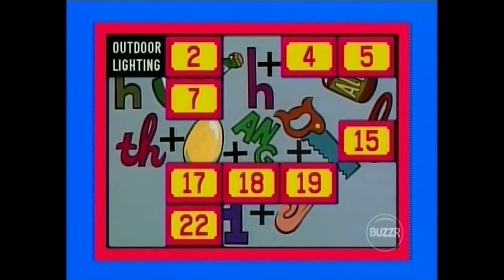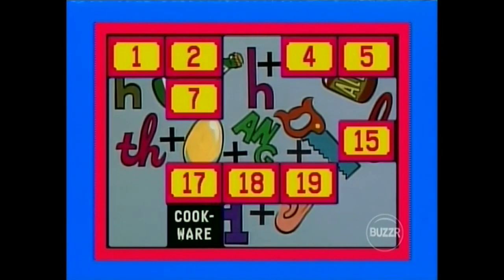Outdoor lighting. Oh, boy. And 15. 15 is cameo earrings. No match for you. Okay, Julie. I've got a match because I think I might have it. Number 22? 22 is some cookware. Okay, we need a number we haven't seen before. Number 17?